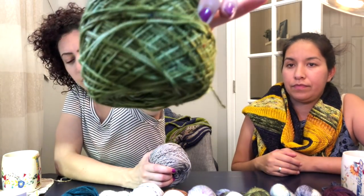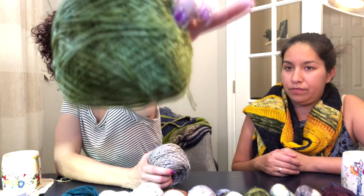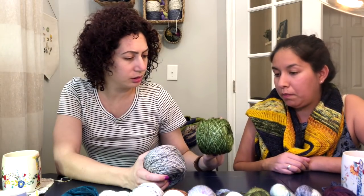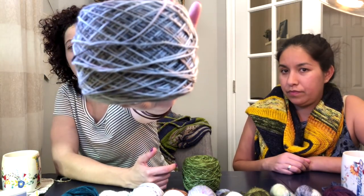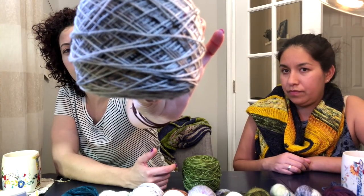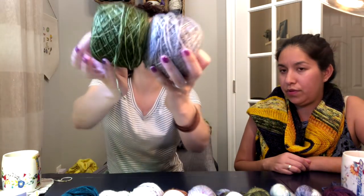This is Everglades. It's like a green with little bits of different green and some other kind of brown speckles. Maroon speckles. Bunch of little hidden colors in there. And I'm pairing it with this really awesome gray, which is called Mosquito Lagoon, and it has a tint of purple to it. It has some purple specks and some blue specks. It's really pretty. This is what it looks like together. And so that will be my project. It's gonna be really good.